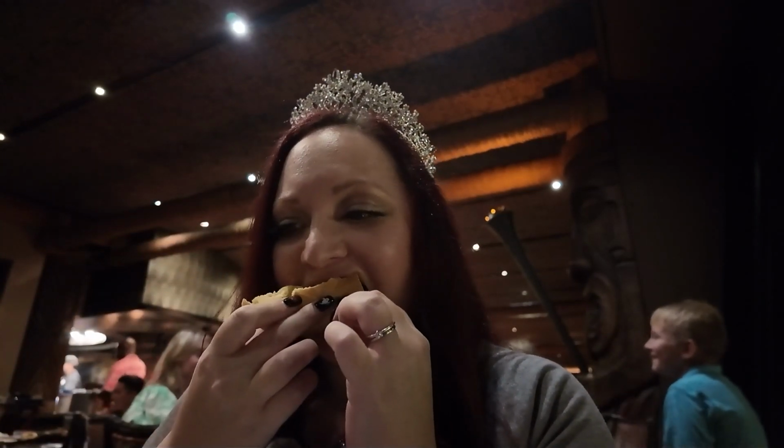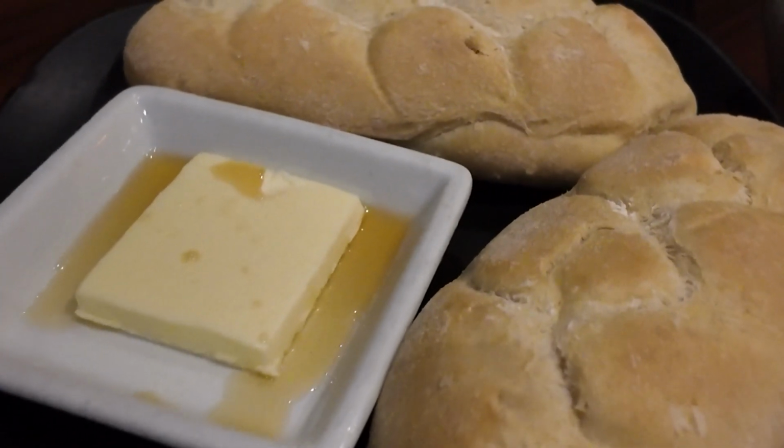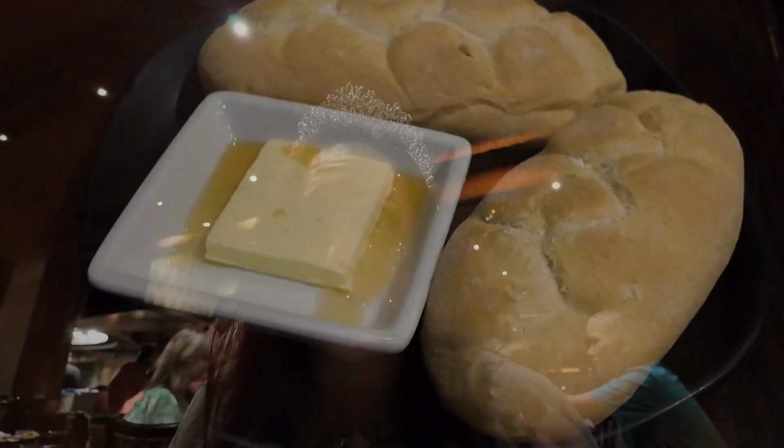Signature Ohana bread with honey butter. Let's see how this tastes. That bread is delightful. The roll is pineapple coconut, he said, and it is a little bit sweet, a little bit tart. Really nice flavor, baked very well. It's nice and crispy on the outside and soft and pillowy and fluffy on the inside. It's really just so good.